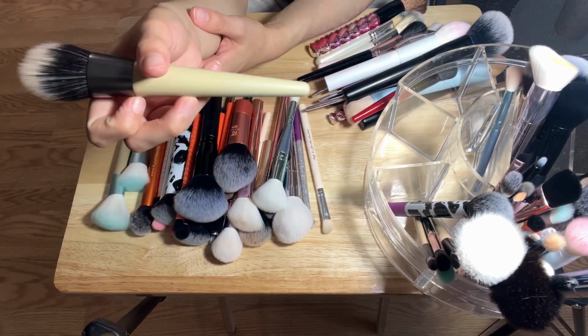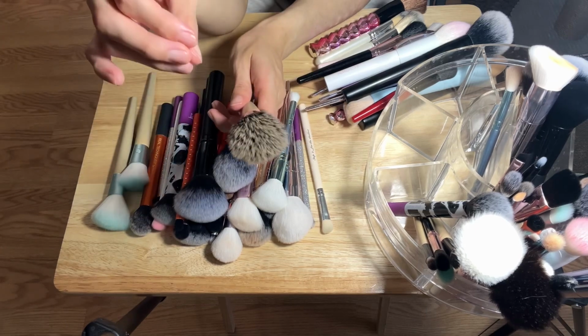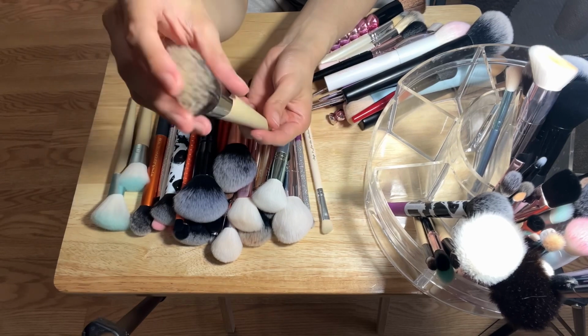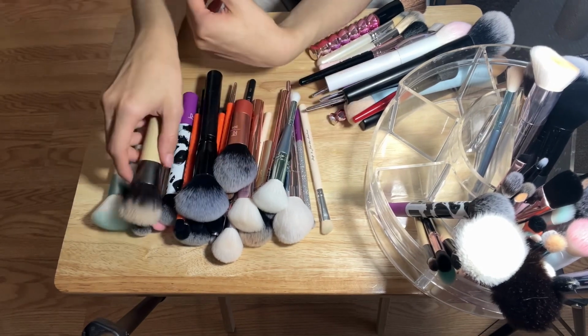So it's the Eagle Tools Blending and Bronzing Brush. I actually got this at Ross. This was only $2.99. This is actually great when you're applying cream products, especially bronzers. So I love this. This is great quality, super soft, and it just leaves your skin really nice. So definitely keeping this for sure.